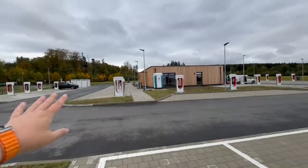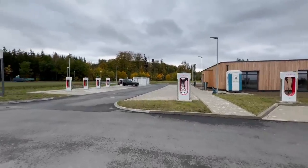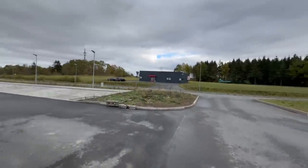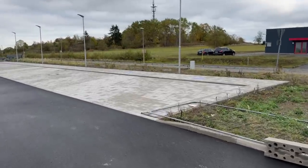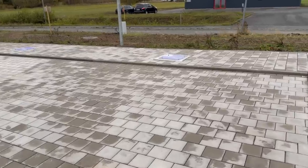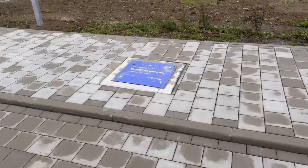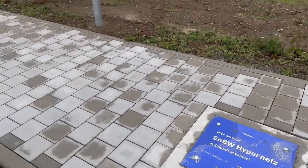All the superchargers, of course, are version 3 with CCS, which means older Model S and X actually have to use an adapter to use these chargers. But then I'm coming down this way and I'm seeing some incredible things. If you take a look in the ground, you can see the conduit and the mounting plates are already here for more chargers. Look at this, EnBW HyperNets. I don't know what that means, but I think maybe coming soon is what that's saying.